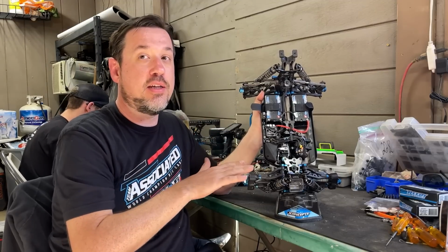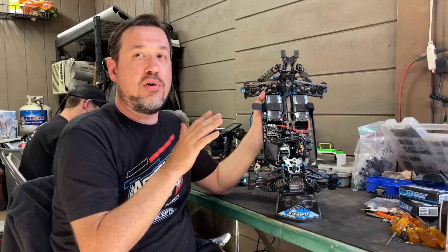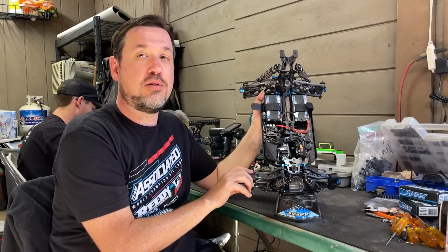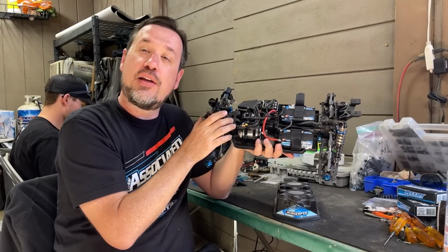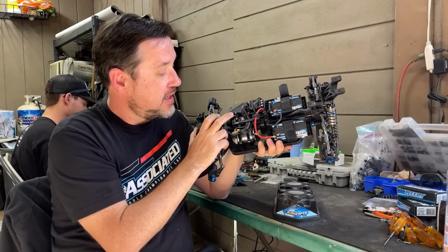It gets the e-buggy closer to the Nitro buggy, so it's a lot more nimble feeling, and you also can translate the setups a lot more easily between the two and not have to account for that extra weight of that big 4S battery.